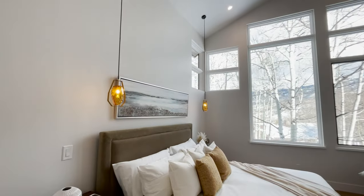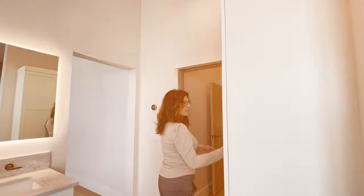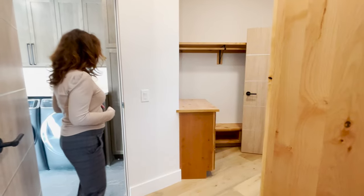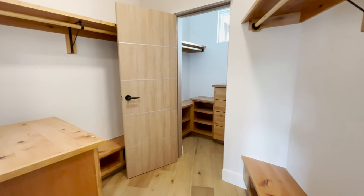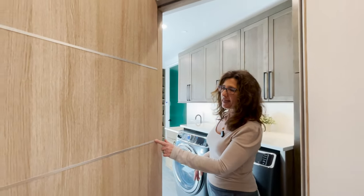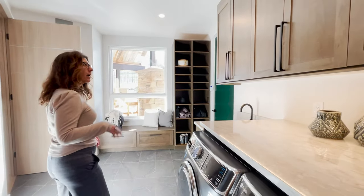Now going into the primary bathroom, you've got this beautiful freestanding tub and then a really nice shower that is very spacious. There's lots of pantry space, linen closet, I should say, and of course there's a water closet. Then you come into your walk-in closet that actually has like a Jack and Jill door for you to access the laundry area. And the closet is complete with drawers and cubbies and then places to hang your clothes. All these doors were custom made, and I like the little touch of the metal going across. That's a nice look.